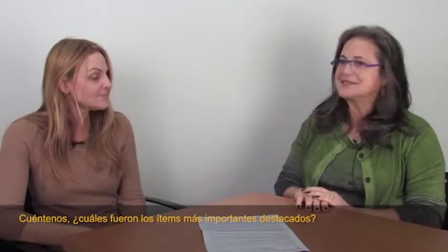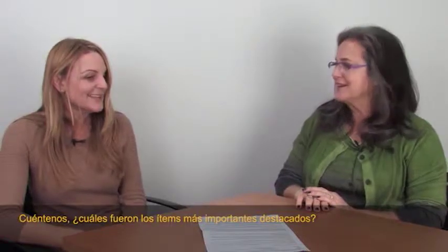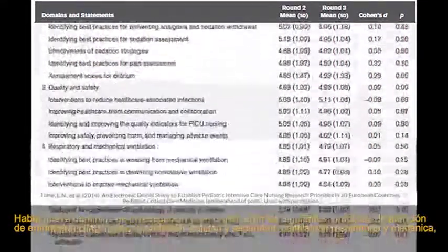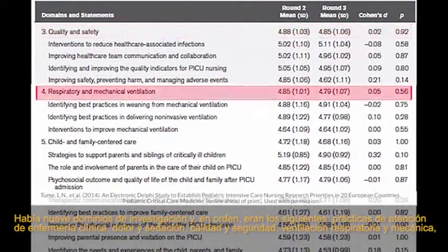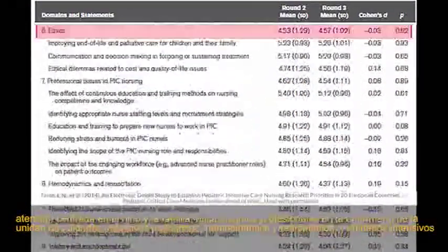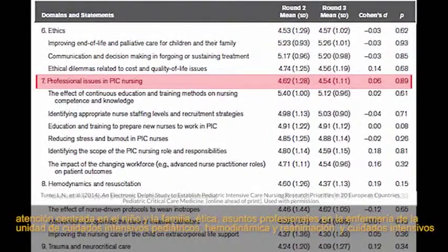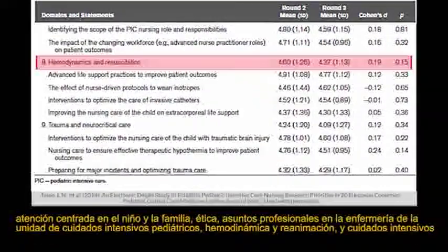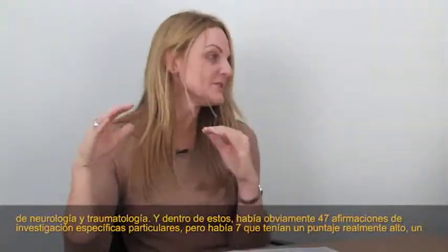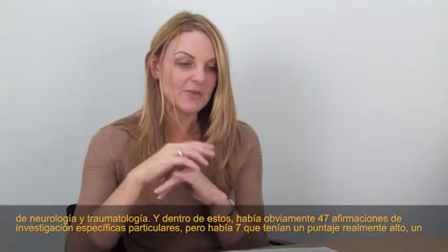All right, so tell us what were the most important items noted. So there were 9 research domains, and in order these were clinical nursing care practices, pain and sedation, quality and safety, respiratory and mechanical ventilation, child and family centred care, ethics, professional issues in PICU nursing, hemodynamics and resuscitation, and trauma and neurocritical care. And then within them there were obviously 47 specific research statements, but there were 7 that scored a really high score, mean score over 5.